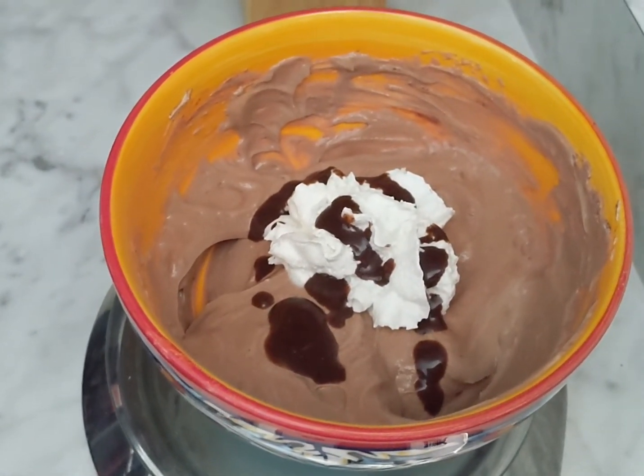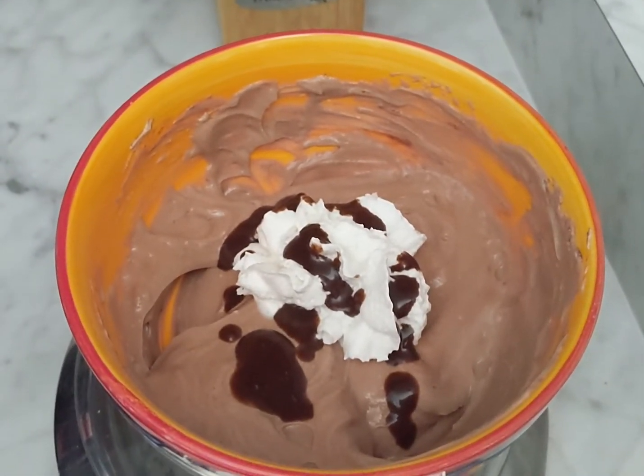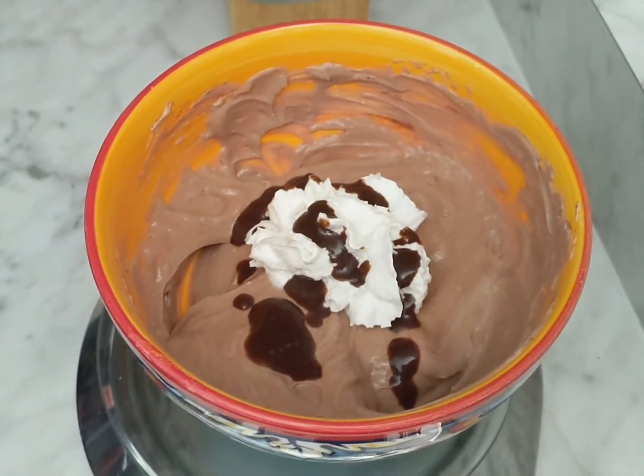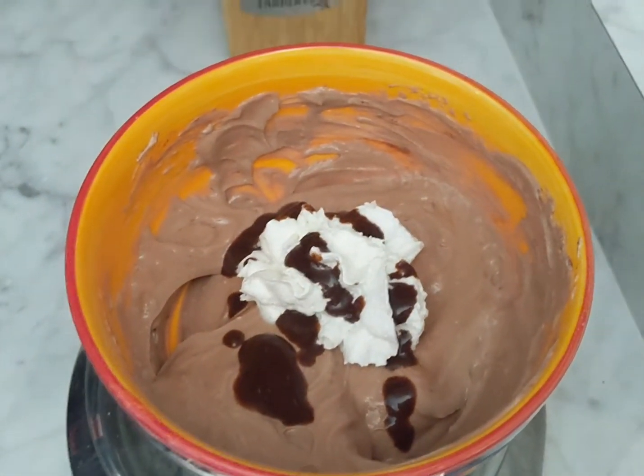Just about everything. I kid you not. So it is ready to eat the way that it is. Delicious chocolate banana yumminess. It is sweet, not tart. It tastes like a chocolate banana pudding.